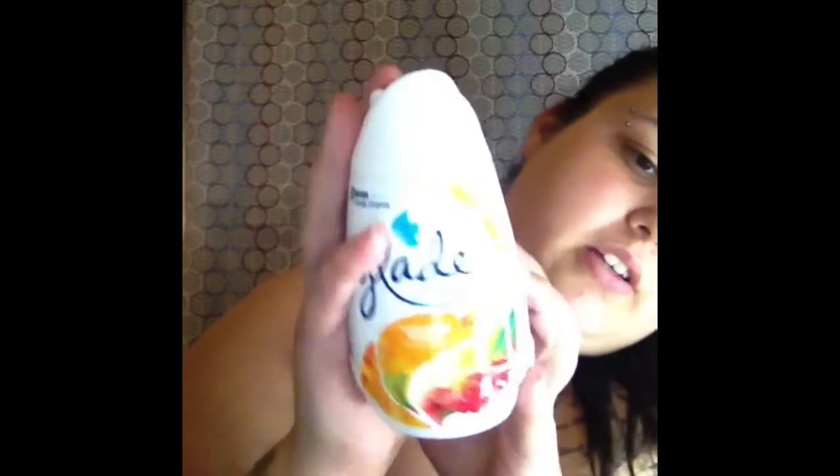Also for my desk, I picked up this Glade Hawaiian Breeze air freshener. Now I love this brand, and I love the Hawaiian Breeze air freshener, so when I seen this, I had to grab it. Alright, the next stuff is bath stuff.